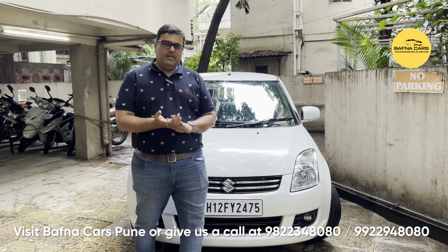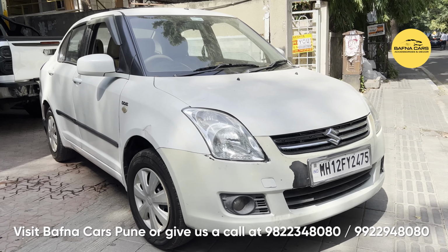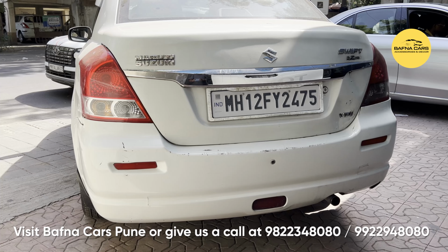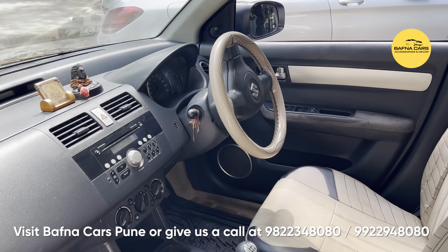So friends, firstly, when I saw this vehicle, I was really in two minds, what should I do on this? So eventually the paint job was there, the interior job was there, the alloys were there, and many small accessories were there. But before that, the rear two doors of this car were damaged, the dicky door was damaged to a considerable extent.